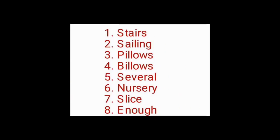So first one, stairs, S-T-A-I-R-S, stairs. Second, sailing, S-A-I-L-I-N-G, sailing. Third, pillows, P-I-L-L-O-W-S, pillows. Fourth, billows, B-I-L-L-O-W-S, billows.